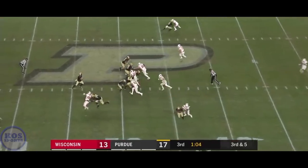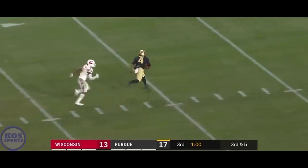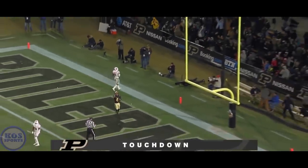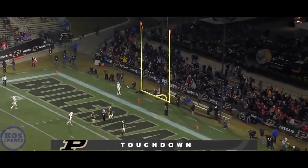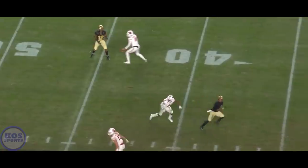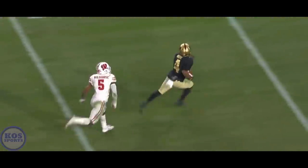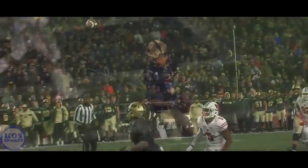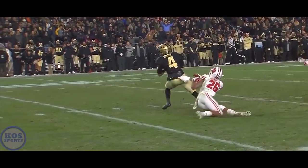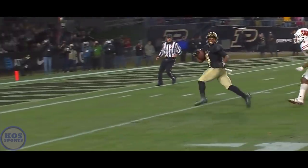Third and five. Wow. Open, wide open, 25. Miller with a spin, and Moore with more points for the Boilermakers. That little step right there, he's beat. His eyes are back at the quarterback in the spin move. To finish it off for the touchdown shows how special he is. Look at the athleticism. Oh my goodness. Poor Eric Burrell. He got no shot there.